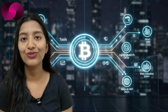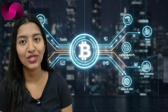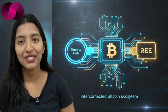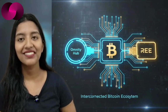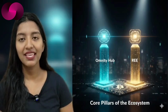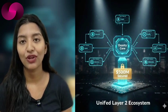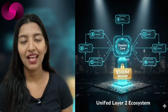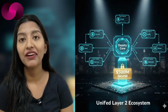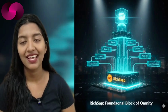Omnity has spent close to 2 years building tools that push Bitcoin far beyond its original design. They are behind Omnity Hub, which focuses on interoperability directly on chain, and which acts as a Bitcoin native execution layer. These aren't side projects. They have already found their way into several Bitcoin layer 2 platforms and dApps, and Omnity claims its stack has helped secure more than $500 million in total value across supported systems.